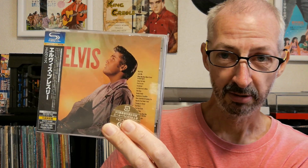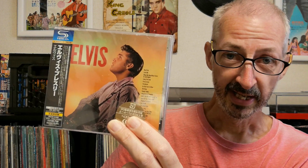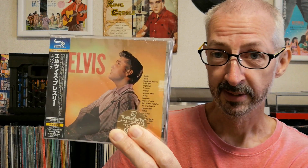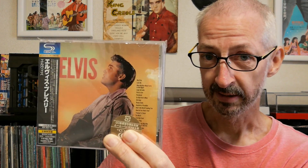Now the thing about this album, the Elvis album on SHM CD, is you've got to be careful if you buy it, because the disc inside is actually the wrong one. It is the Elvis Presley SHM CD, the first album. Not just my copy, I'm talking about nearly all copies. They spotted the error and then they reissued it with the correct disc. And the only way you can tell is by looking at the barcode.